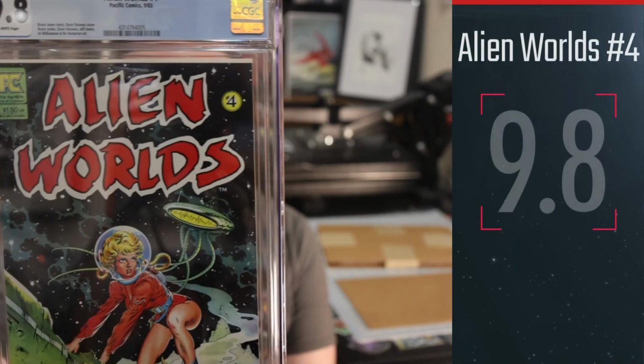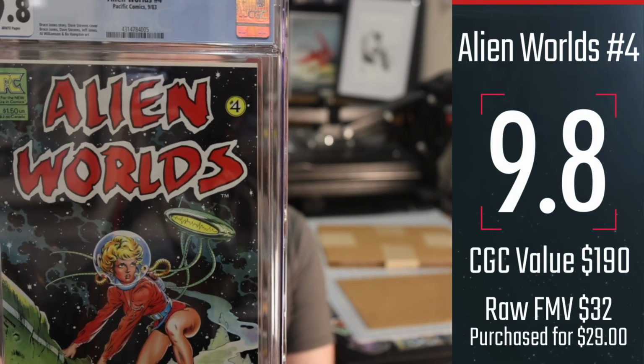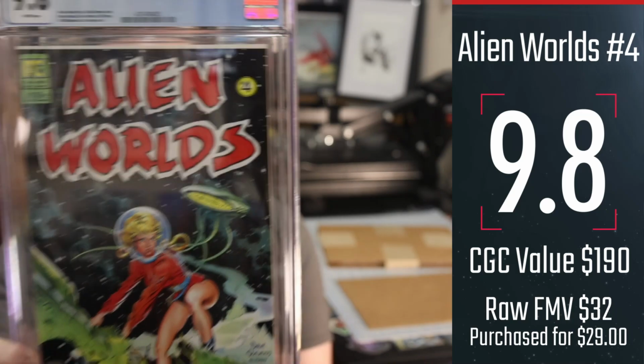This book's from 1983. This is probably one of my favorite covers done by this artist. I talk about this artist all the time. And I would say that this book is probably in that entry-level tier. So if you are chasing a lot of his covers or his original art, anything that he has done, I would put this at that first tier of books that are easier to find, but I think still very nice and desirable in high grade. And this is Alien Worlds number 4, with cover art by Dave Stevens from Pacific Comics, released September 1983.